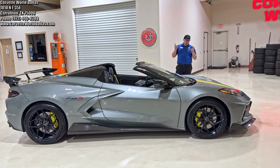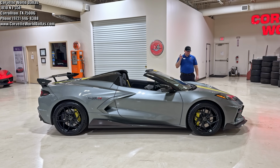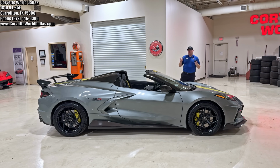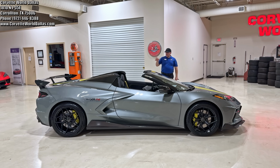$79,995. So again, rare car, commemorating Corvette Racing Team, one of only 1,000. 3LT Z51 mag ride front lift. It's got the visible carbon fiber 5VM aero kit as factory. It's got ALT wheels. Absolutely gorgeous vehicle.